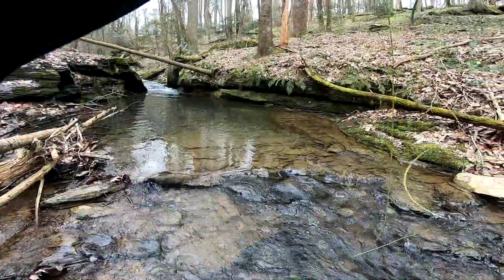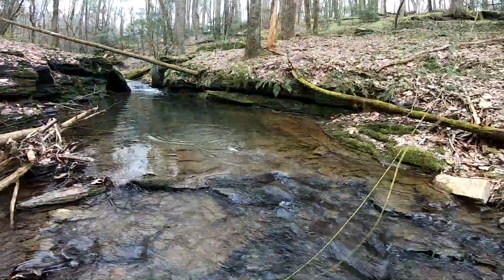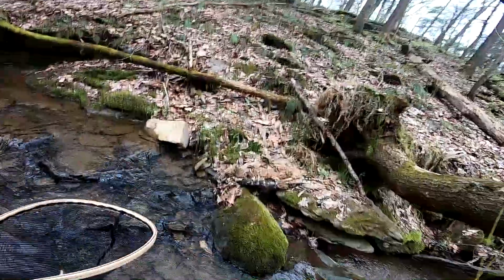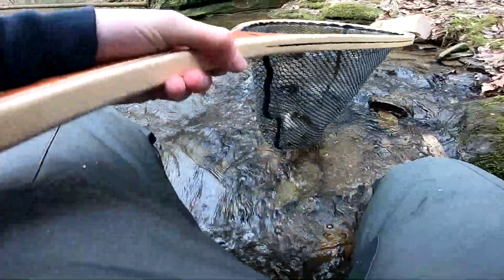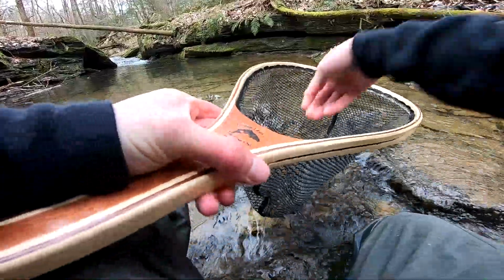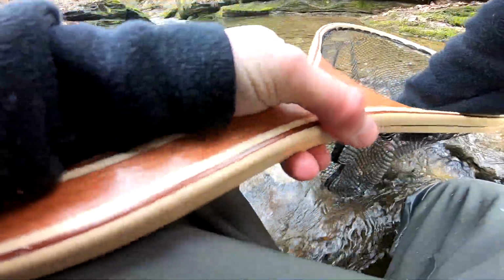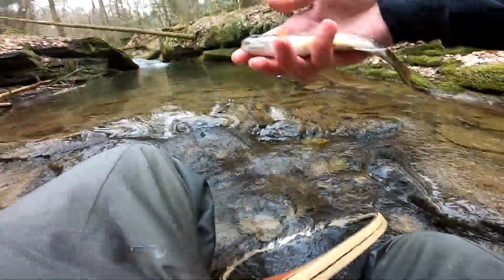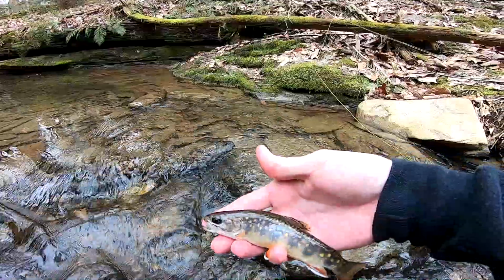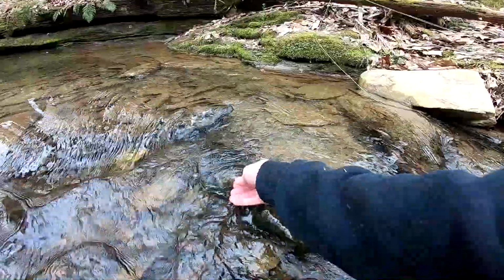There we go, another fish on. This is a brookie. There we go. He took the prince. One of few that have today. All right guys, so a brown and a brook out of this little run. They've gotta be stacked in this hole. It's definitely the deepest one I've found on this stream. There he is, pretty brookie. See you, buddy.